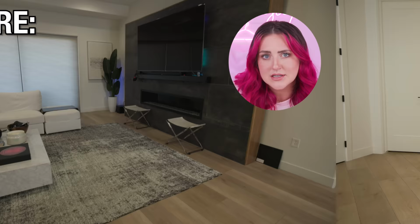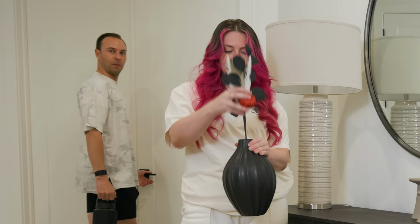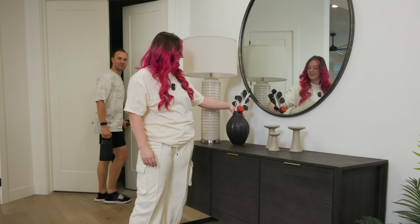Let's get rid of all this not Halloween stuff. How are those stuck in there? That was a bad noise. Spooky plants. Yeah, what are you doing?